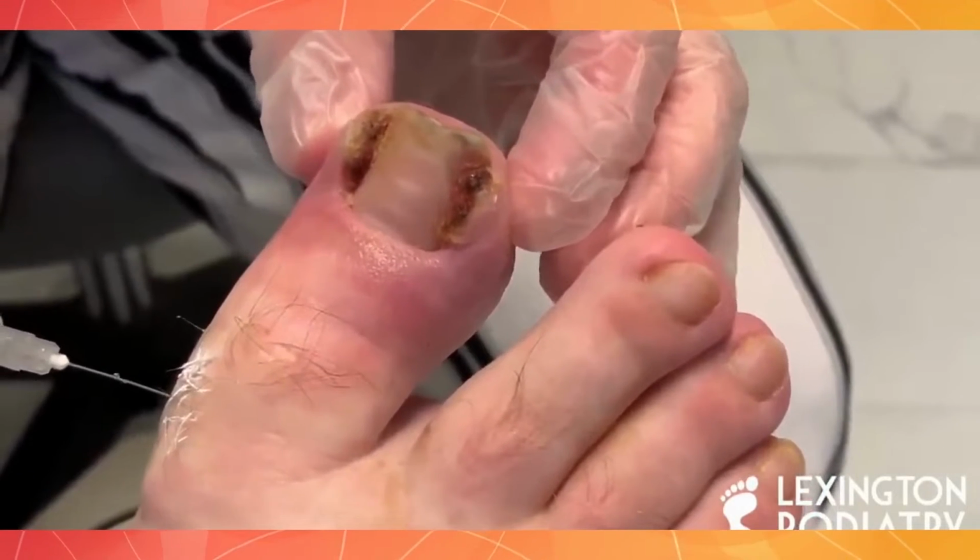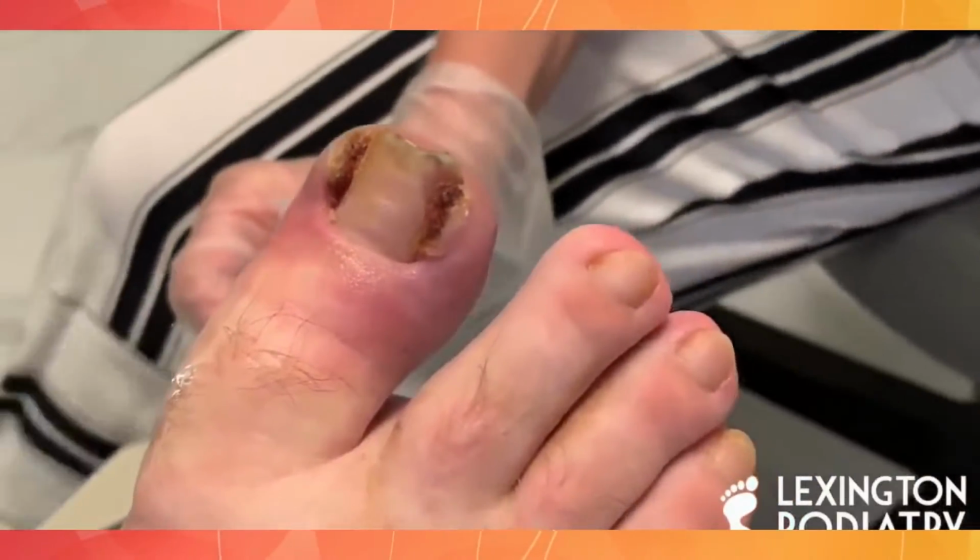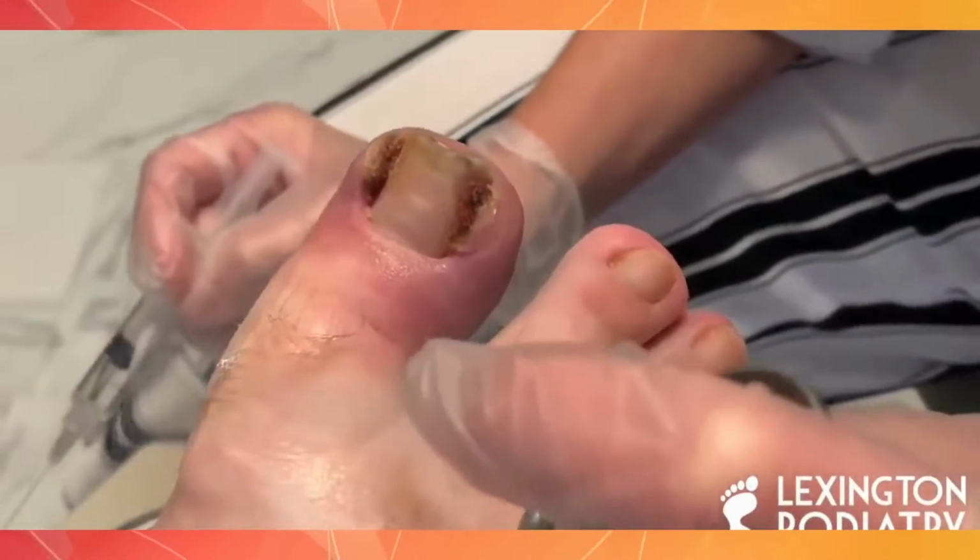Next time, don't wait. I really wanted to show you guys this at home because this is what's gonna happen if you do wait. And this, 3 to 4 months.